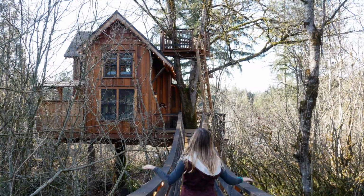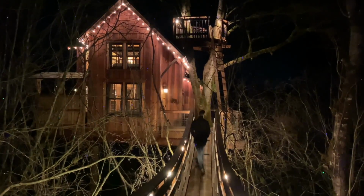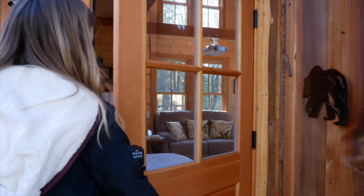And this tour is really special because I actually got to stay in this tree house last night with Nabil. And you'll get to see a few of the unique experiences that we had during our stay.